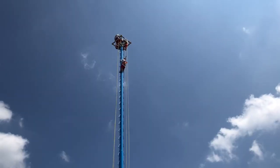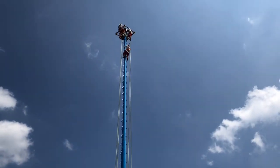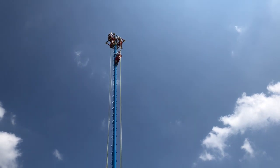So here we're watching the Papantla Flyers, or how do you call them? Yeah, Voladores de Papantla. They're climbing this giant pole right now, and then they'll wind up the ropes and swing down.